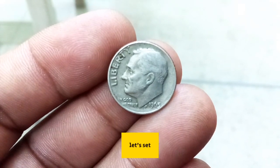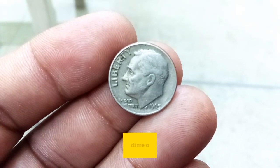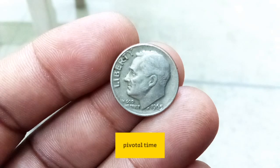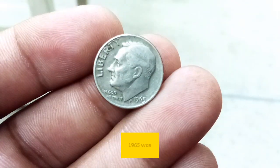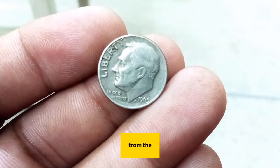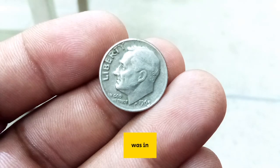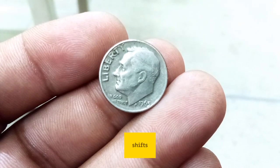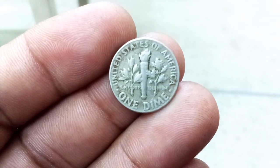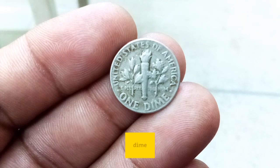First, let's set the stage with some history. The 1965 dime, a 10-cent coin, was struck during a pivotal time in American history. 1965 was a year of major change in the United States, from the Civil Rights Movement to the Vietnam War. The country was in the midst of social and political shifts. But what really made 1965 unique for coin collectors was the decision made by the U.S. Treasury to change the composition of the dime.